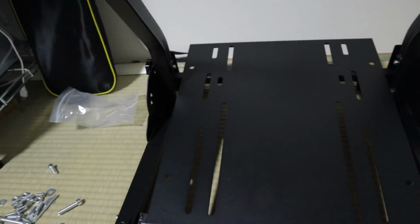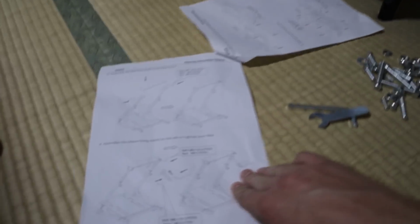Anyways, back to this. Should be done, I think, in another 10-15 minutes. It's all pretty straightforward. I'm going to get to it, and I'll show you guys the end product.